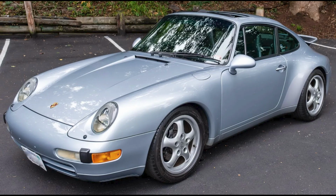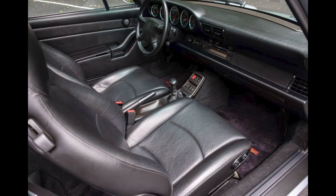A Polar Silver 1996 911 Coupe with 57,000 miles sold for $90,500. A great-looking car in very clean order, this was well purchased.